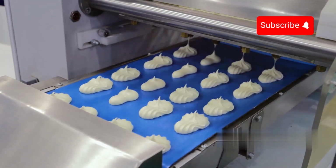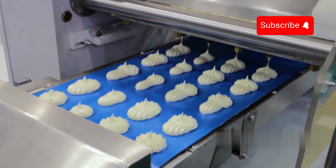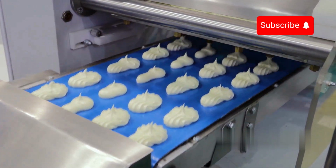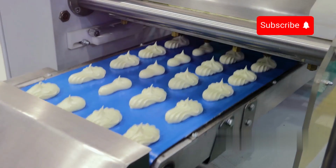In a single shift, enough ingredients are processed to make thousands of cakes. The system is built to minimize waste and maximize efficiency while still delivering the highest quality cakes.